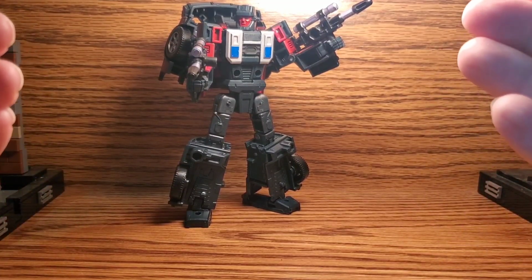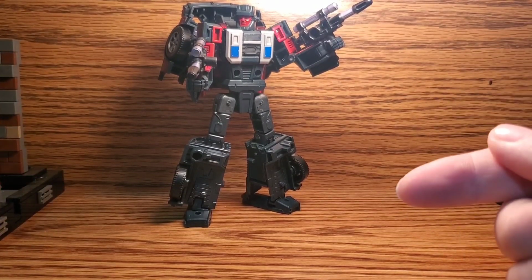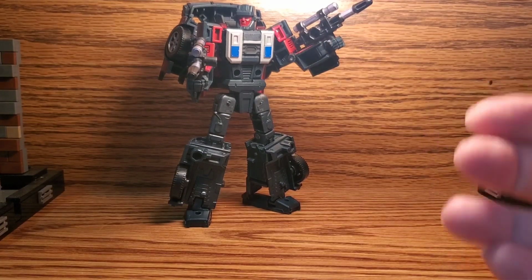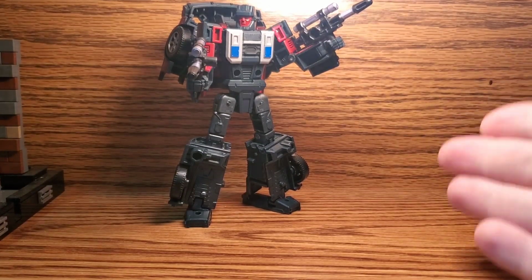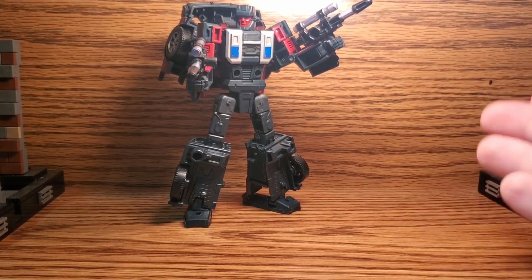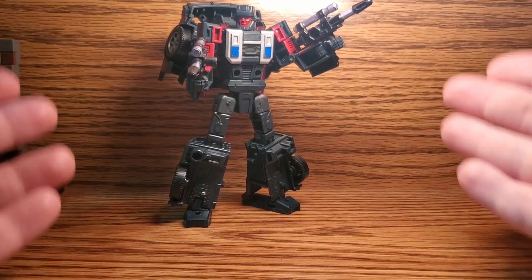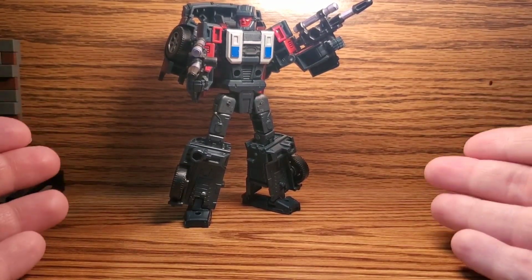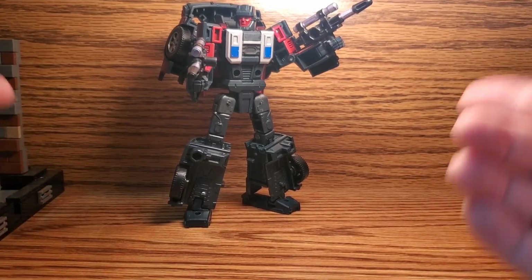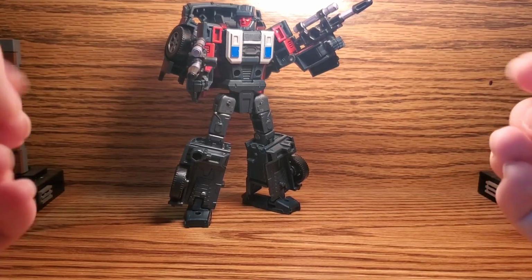I think there's a lot that can be learned from the engineering. Whereas I really liked Drag Strip, Wild Rider he isn't my favorite. Let's just say that. Regardless, though, that's my opinion. You can always have yours. I personally don't like it all that much. It's just one of 5 that I will need to eventually make Menasor, and Menasor, hopefully, from what I've heard, will exceed that expectation that I've so willfully built up with this figure.